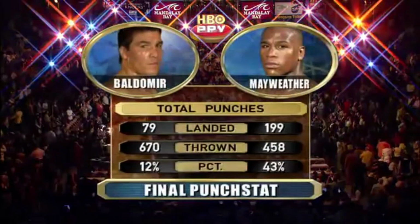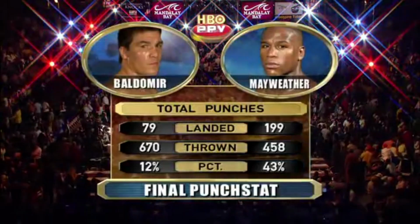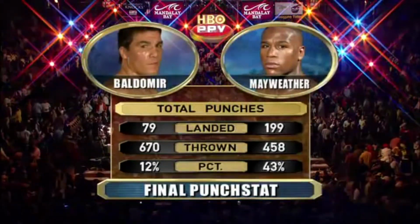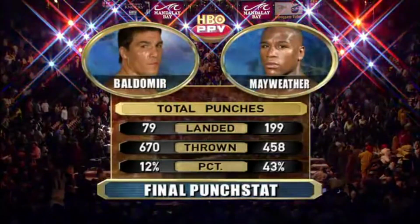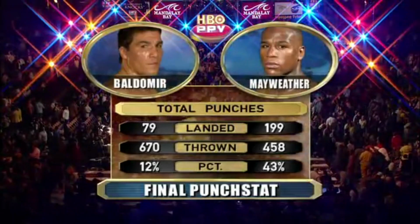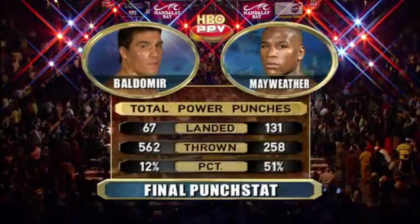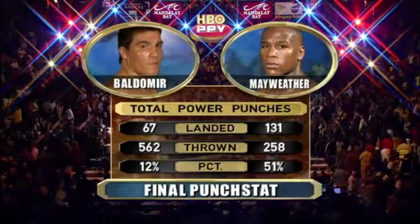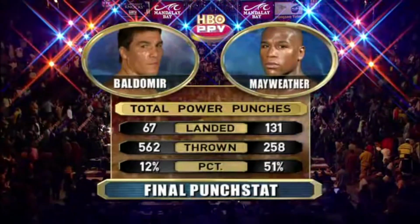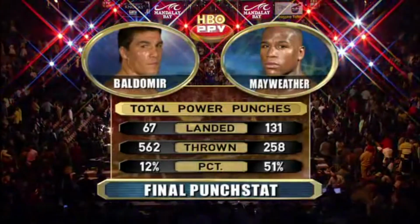And let's take a look at a statistical profile of the wipeout. Mayweather landing 120 more total punches, throwing 212 fewer punches, landing at a 43% connect rate. Not trying to knock Baldomir out, doing enough to win every round, not taking any real chances in the fight. Power shots, Baldomir landing 67 out of 562. 12%. That is a miserable performance. Demonstrates the tremendous disparity in speed. Mayweather landed more than half his power punches.